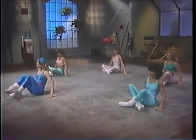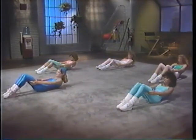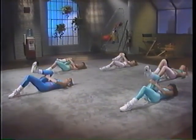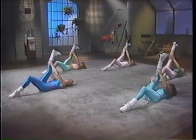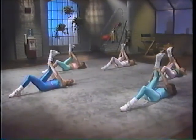Leaning back. Grab underneath your thighs as you roll down slowly. And take the knee into the chest. Flex your foot and press the heel up through the ceiling. Stretching through your calf and through your hamstrings. Bend the knee and inhale. And exhale, push up.